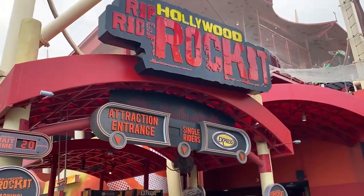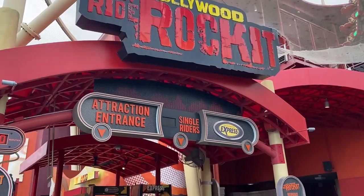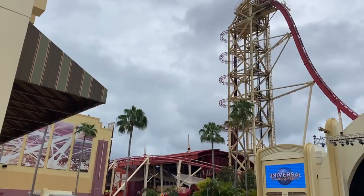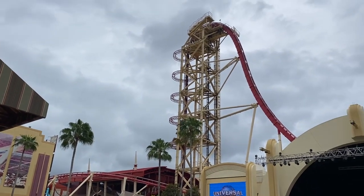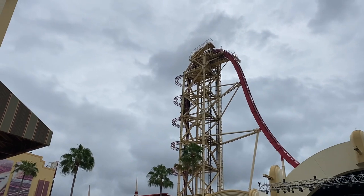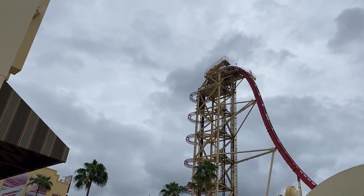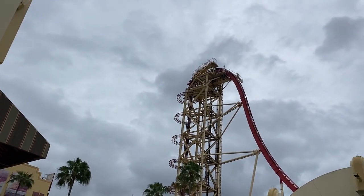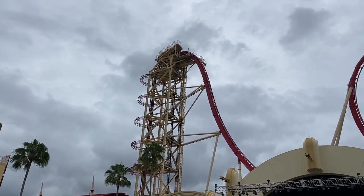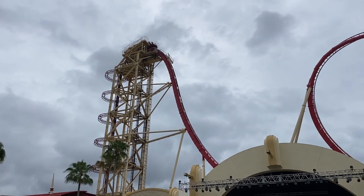The single rider line is open, so I'm gonna head in there, even though it is only a 20-minute wait otherwise. Survived Rip Ride Rocket. I think this attraction is very fun if you're a roller coaster person. This part right here going straight up is nerve-wracking. And then you go straight into this loop-de-loop right here.